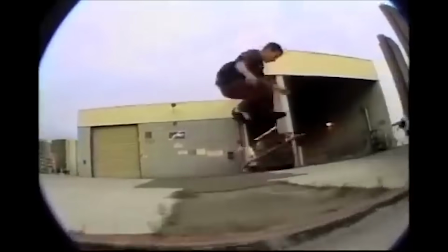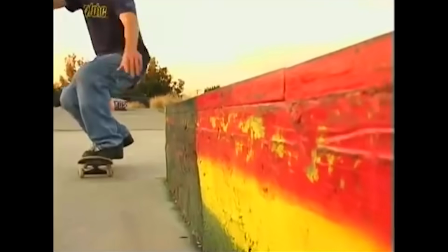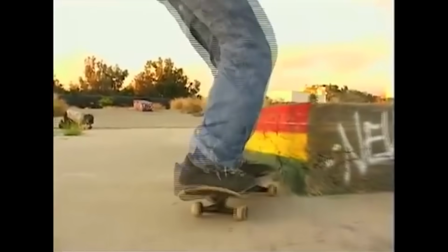If somehow you don't know, Rodney Mullen, the legendary skateboarder who pretty much invented every single modern street skateboarding trick, also invented the Darkslide. To do a Darkslide, you flip the board over, slide on the grip tape, and then flip it back out when you want to land again.